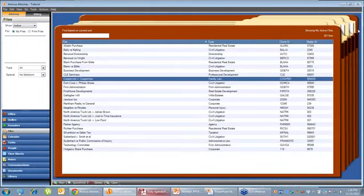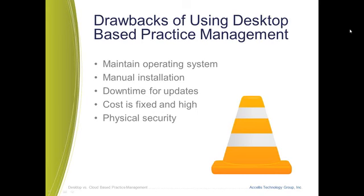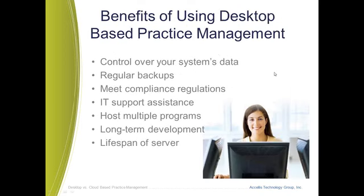Let's move back into my PowerPoint presentation, and we can go over some of the benefits of using a server-based model. Oops, sorry about that. I'm just going to get set up.